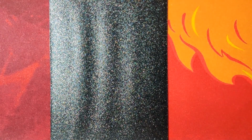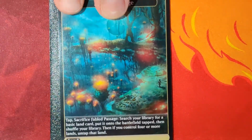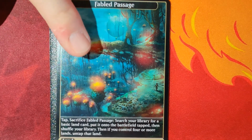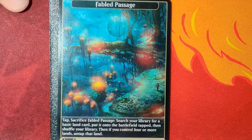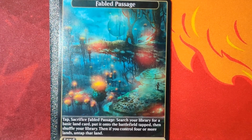Okay, and our special extra card of the set, we have a Fabled Passage that was made for us. And I just love the card. And you've got the lighting up flowers in the dark. And it's just a very wonderful looking card.